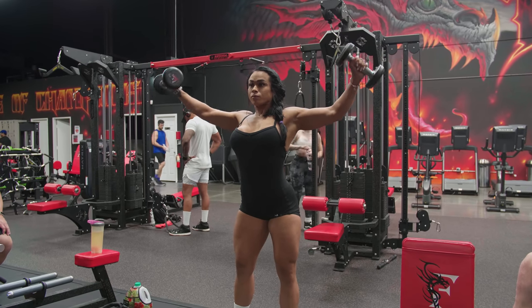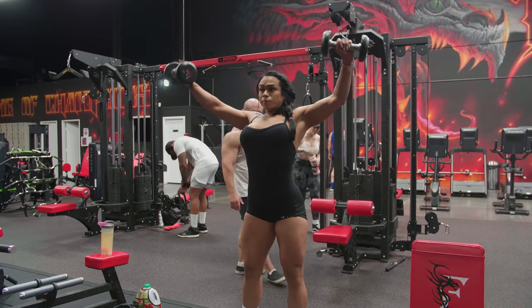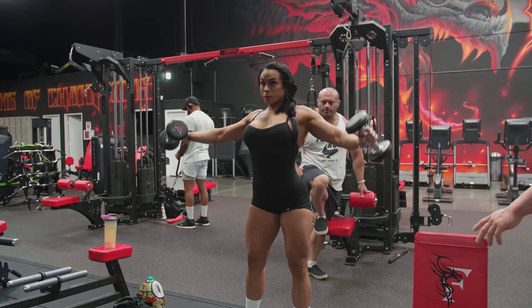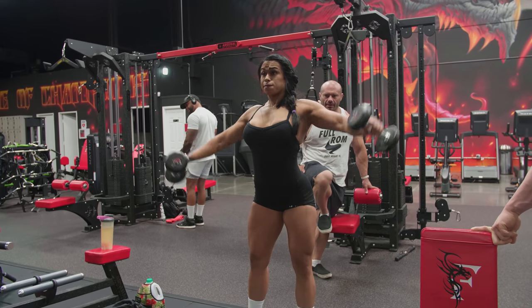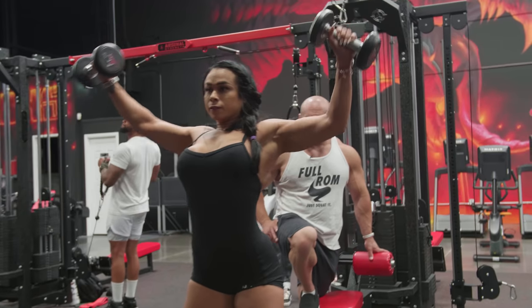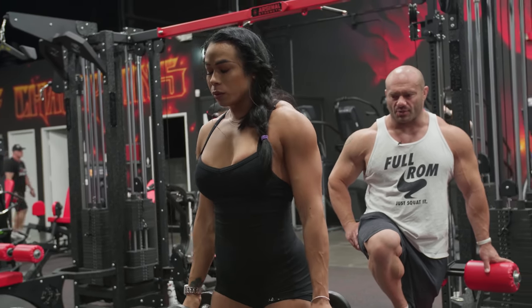Beautiful. Good. Three more. High elbows. Don't swing. Delts. There it is. Good stuff. One. Good burn. Yes. Go. Two. Take a break for a split second. Shake it out. Breathe. Delts. One last one, delts only, go.